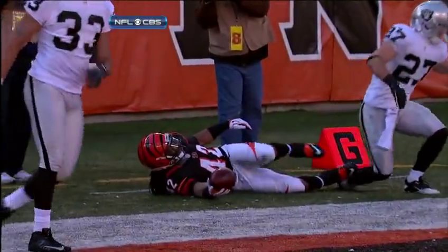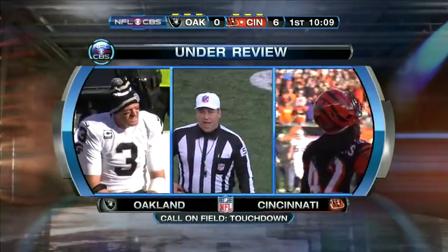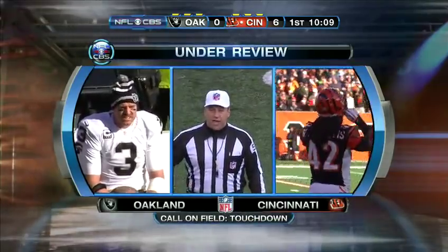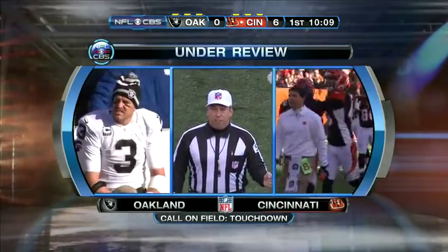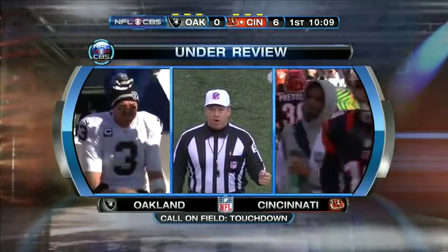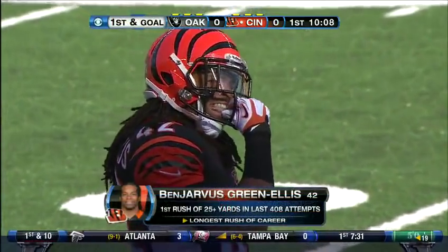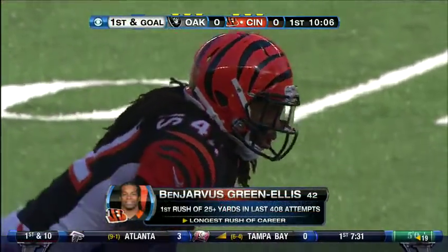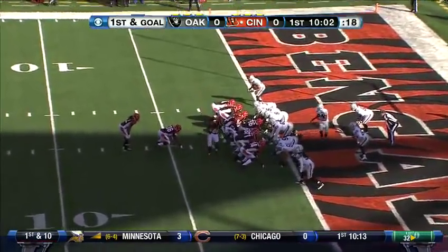The ruling on the field is reversed. The runner, as he's diving, has the ball outside the pylon, and he hits the pylon with his left hand. Therefore, the ball will be placed on the 3/4-yard line, where it will be 1st and goal, Cincinnati. The longest run of BenJarvus Green-Ellis's career, 48 yards. So 1st and goal for Cincinnati.